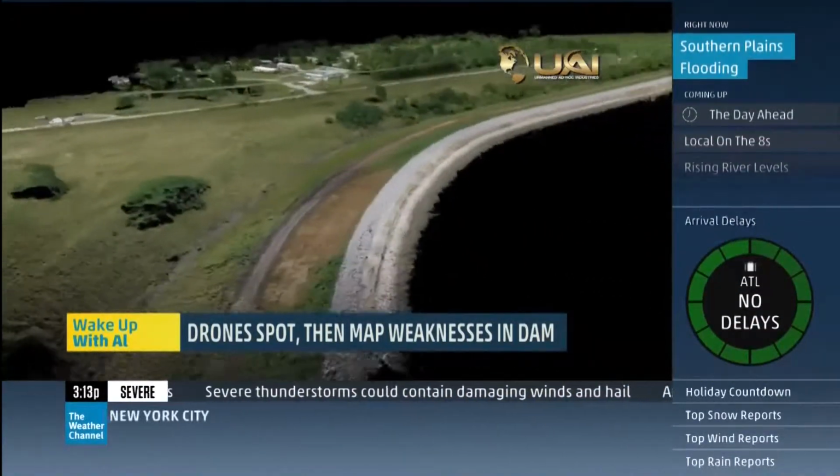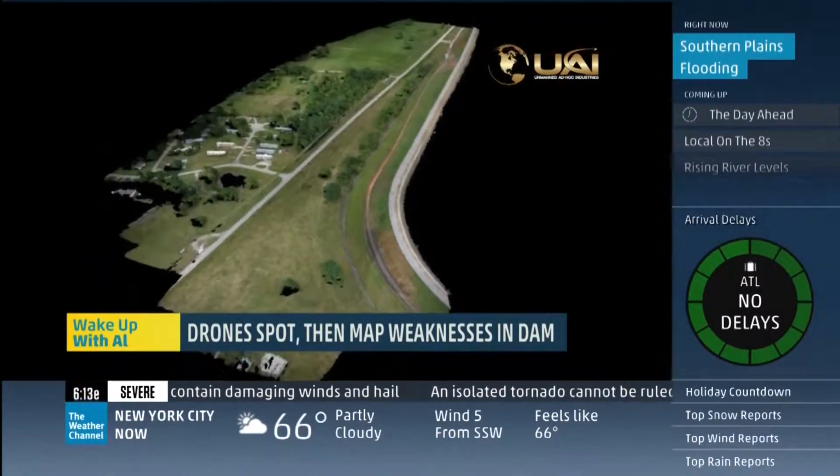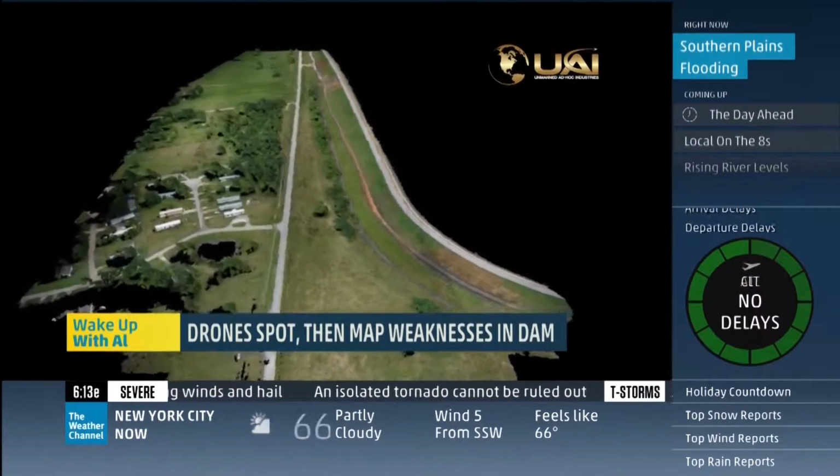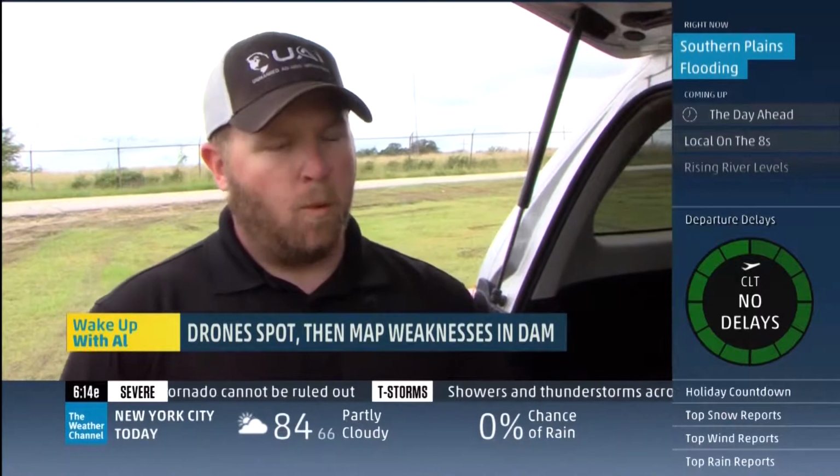What you're looking at is a map of all of the pictures that were taken in flight, all stitched together. So from the sky, you can really tell how much water there is, where it will break, and where it will go. Right, where this massive amount of water is going to rush through.